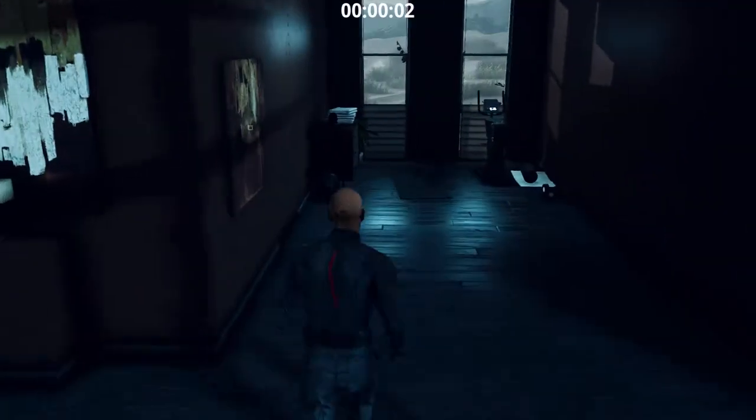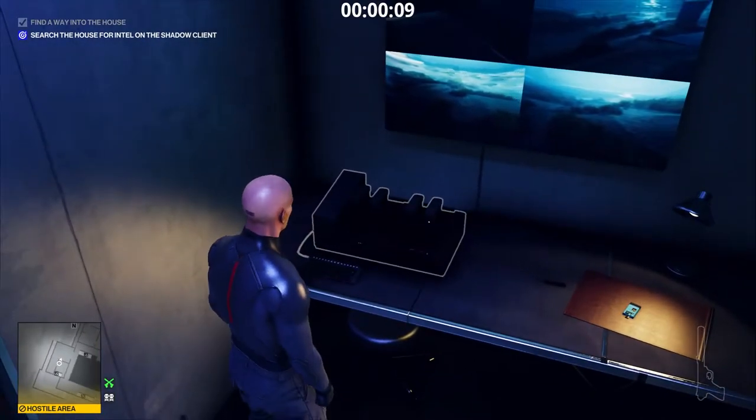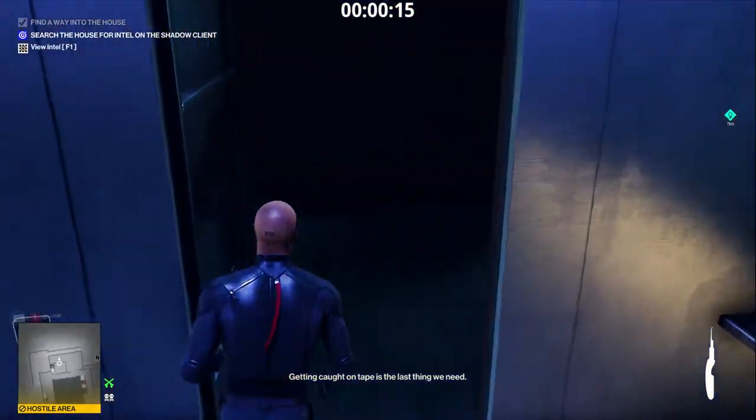We go to the panic room. Interact with the painting to gain access. Disable the surveillance system, take the lockpick and the dongle. Nicely done, 47. Now we go to the bathroom.